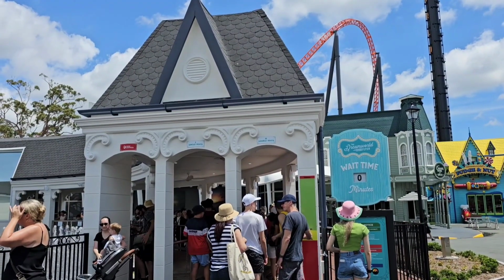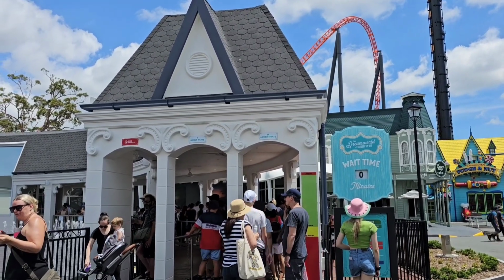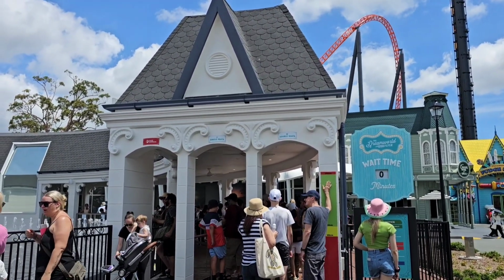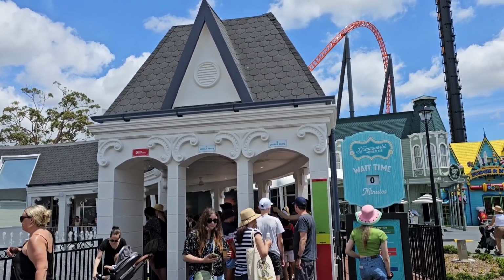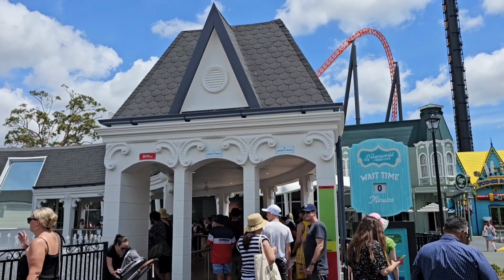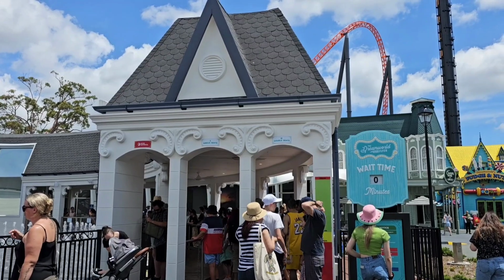I can see there is 3 separate lanes in there: single seats, double seats, and Ride Express. Double seats, I'm guessing that's for an adult and a child. I suppose 2 adults might be able to go on there.